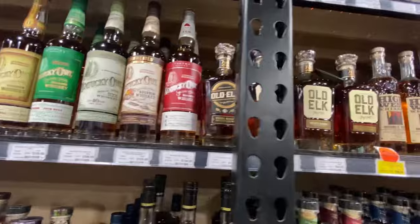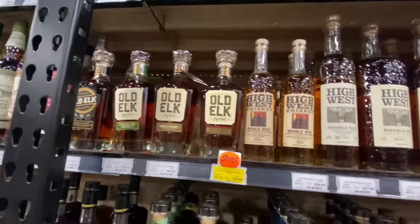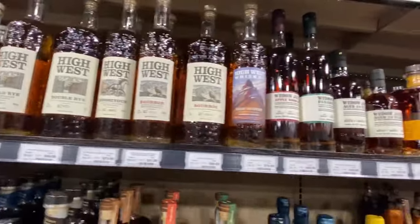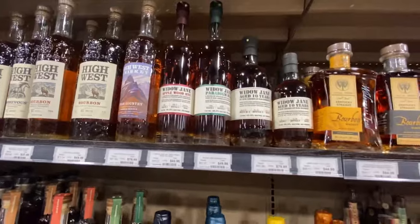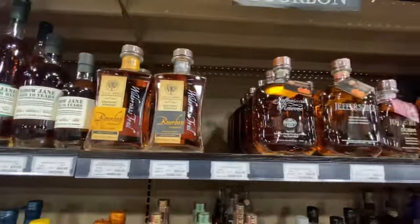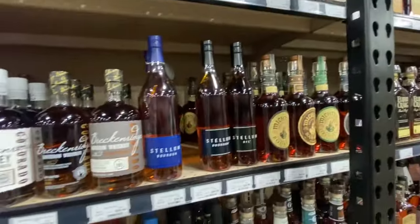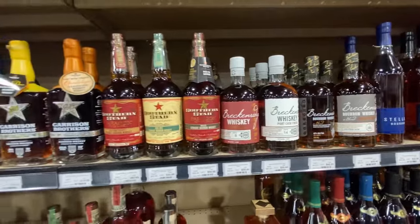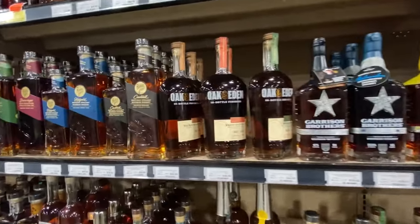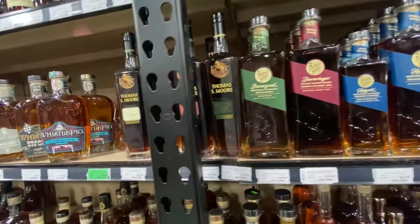Let me know down in the comments something I should have picked up that I didn't. I'm sure everybody's going to say one of each, but not what we're doing today. I'm going to give you guys some ideas on what's out here. See what you think, what you might be looking for. Think of it as saving gas money.